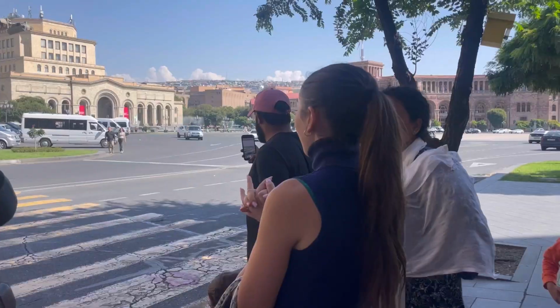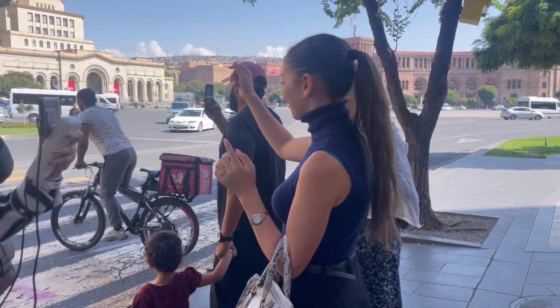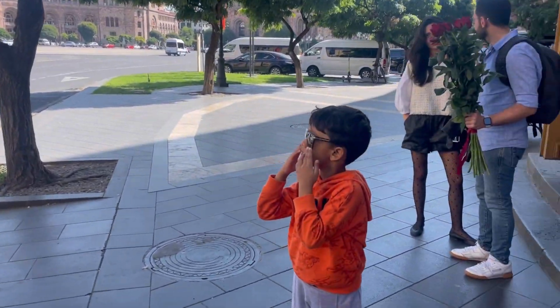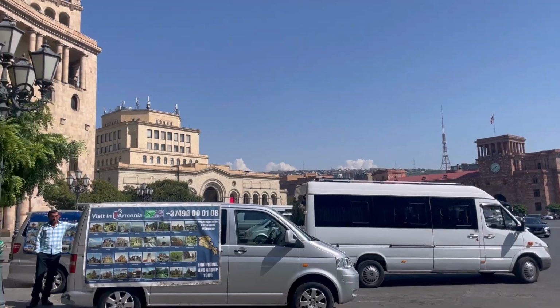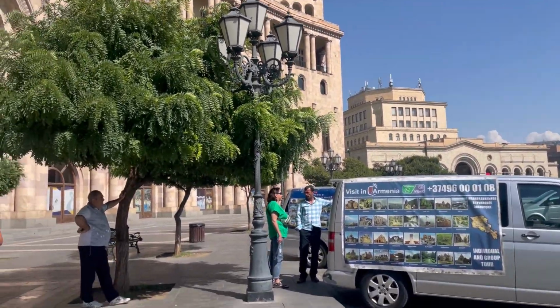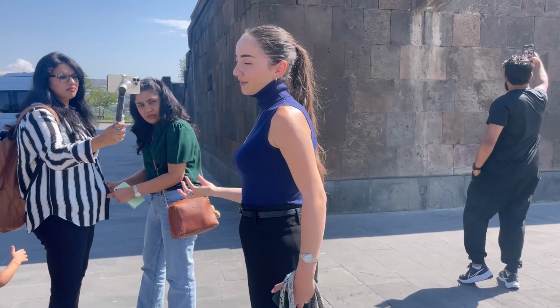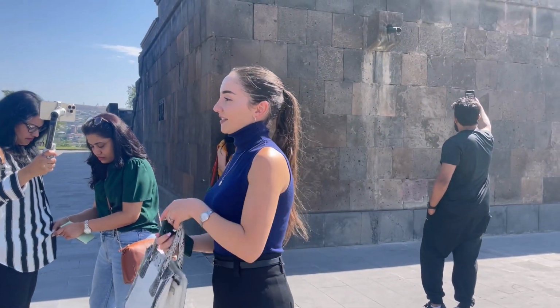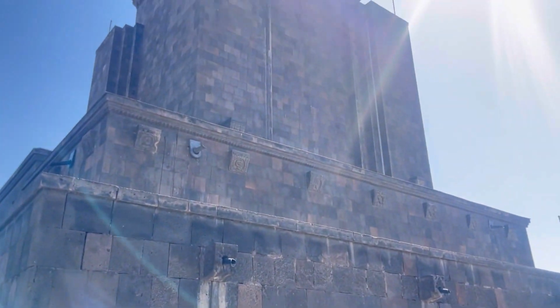And after which we started walking through the center square, and this is our tour guide. She's really cute and she's really amazing. So we had gotten to the bus, and we went to a place where Mother of Armenia is, but I don't exactly know the location. This was a part of the tour for the first day, day one.